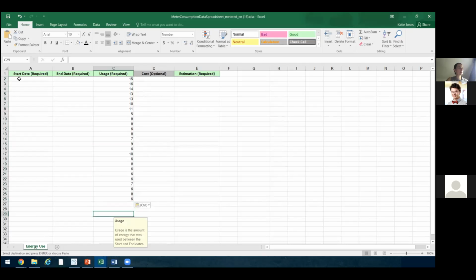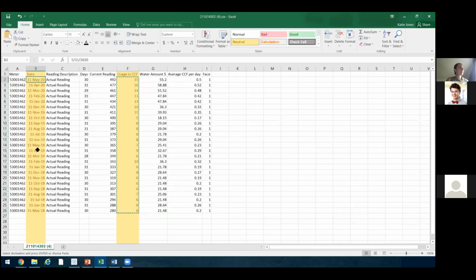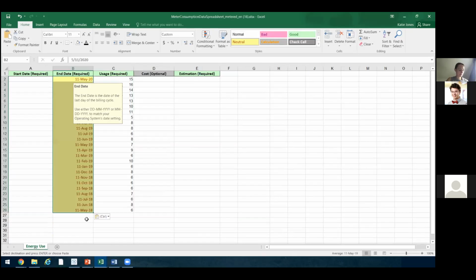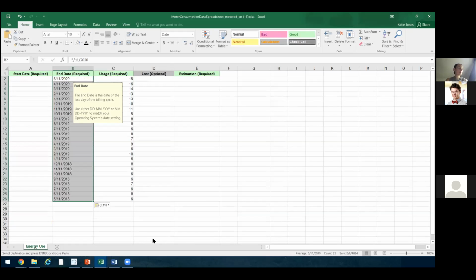Next, we need to enter in the dates. So the dates in the Minneapolis water billing data, these are all end dates. So I'm going to copy that, Control C. I'm going to move over to my upload template, and I'm going to Control V. I'm going to paste that there. And I'm also just going to paste the values. So again, that's hitting that control button and clicking values.